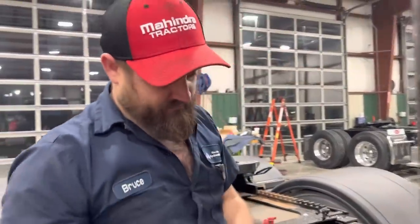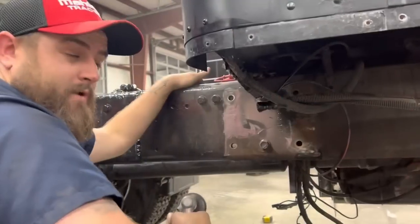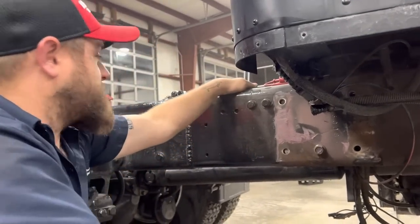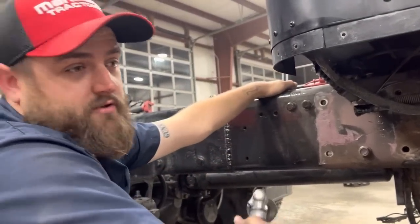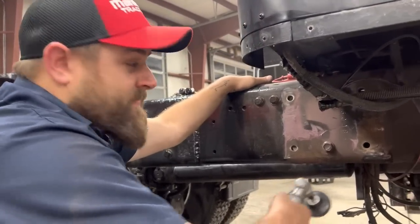Ryan, will you grab our air whizzy wheel thing over there? Yep. One day, not today, or anytime in the very near future, we're gonna strip this thing down and repaint the frame, make it look nice. Probably paint it blue. But for now, it's gonna get spray painted.